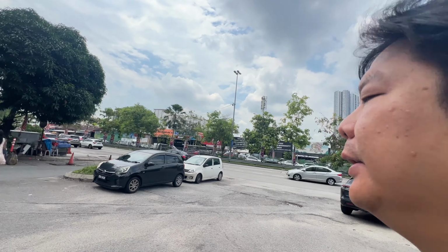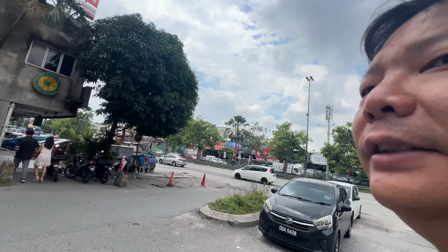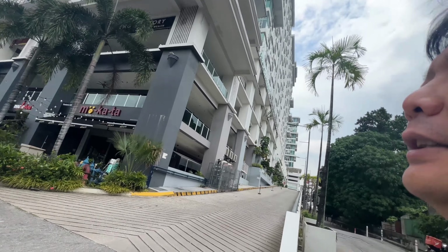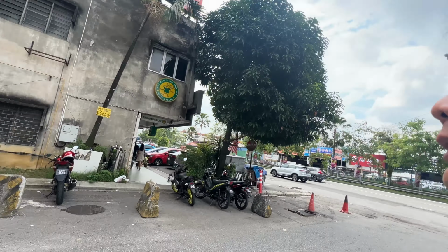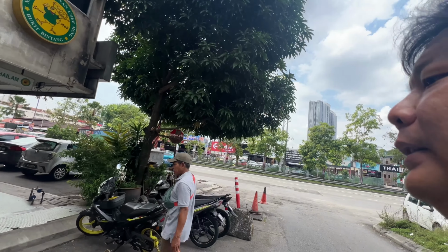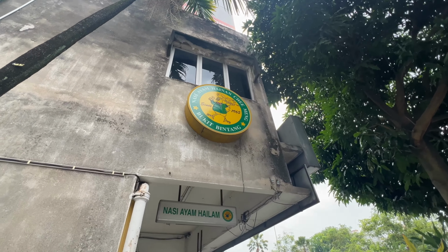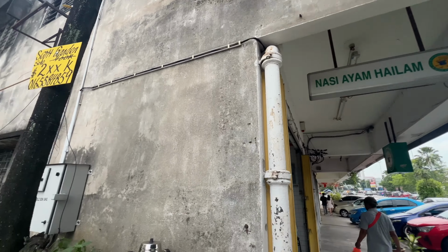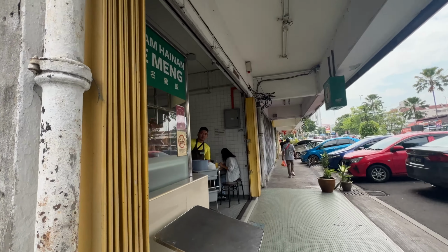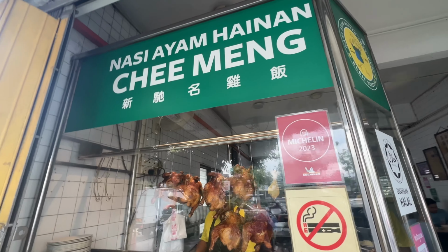Today we are at Oakland Road to try a Michelin star Nasi Ayam Hainan. I don't know how good it is. It's beside the Decathlon Oakland Road and it's a very old shop as you can see. It's like Scott Garden. It's called Meng, Michelin star. And they've been voted the best Michelin star for 2023.